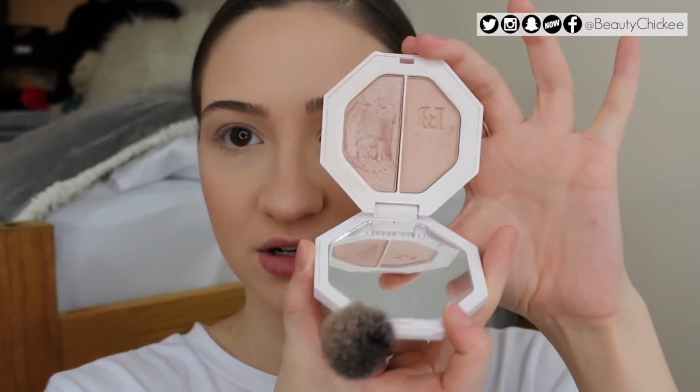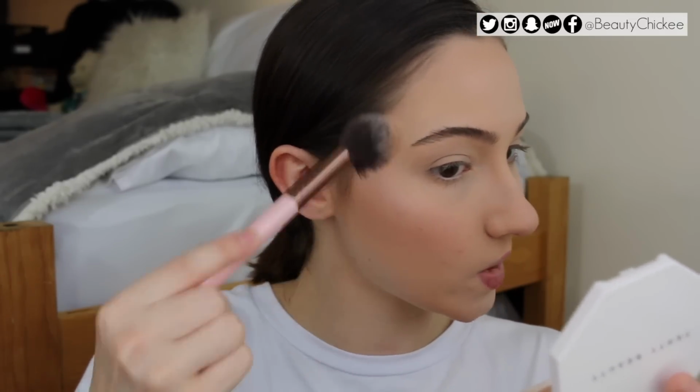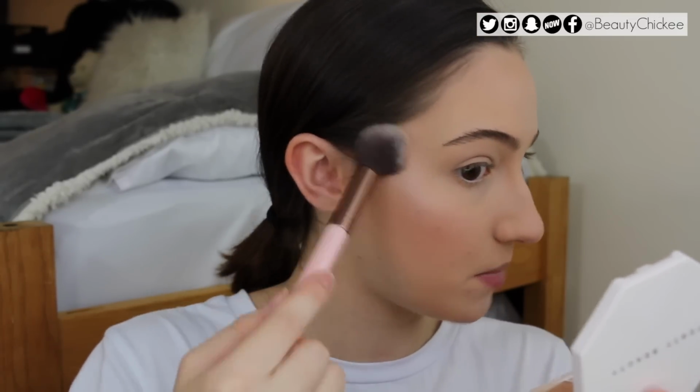And now I'm going in with the actual highlight, and this is the one I've been loving lately. This is the Fenty Beauty Kilowatt Freestyle Highlighter Duo. This is the one with lightning dust and fire crystal. And I use fire crystal because it pops more than this one, so I gotta make the highlight poppin'. But yes, I use that highlight, and I'm just going to apply that to my cheekbone.